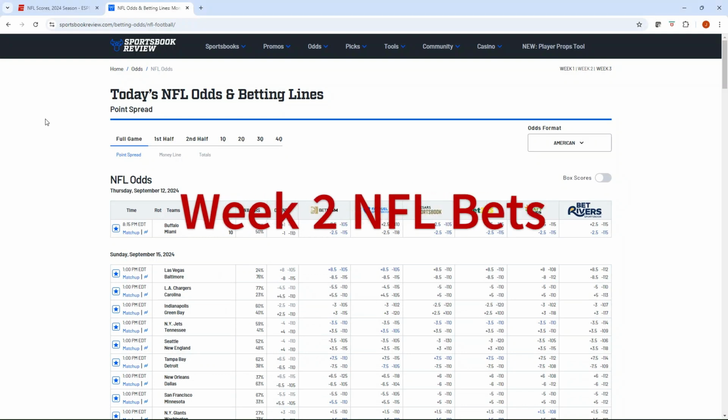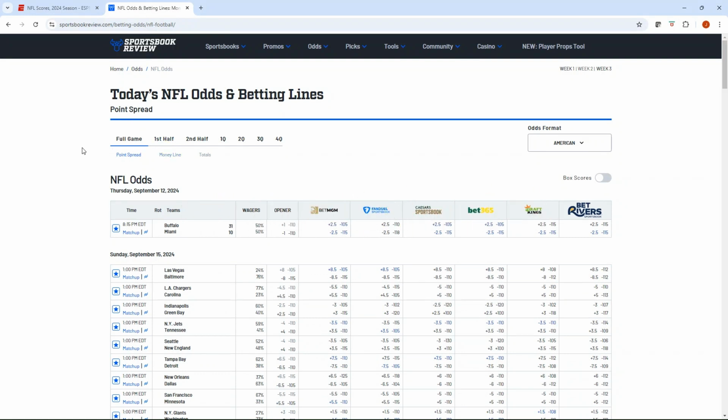Week 2 NFL bets. Let's find some positive expected value bets using ESPN FPI's model. Hello, everyone. Jonathan here with Excel Bets, and Week 2 of NFL started on Thursday.